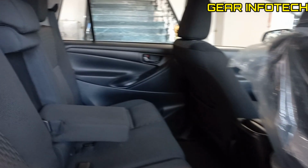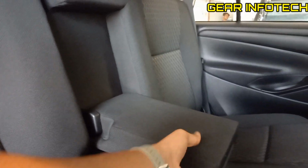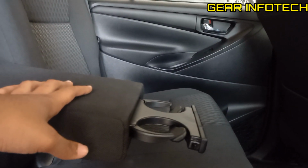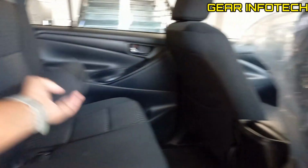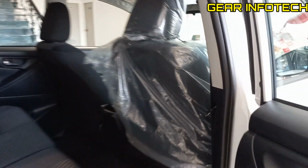It's an 8-seater variant with 3 headrests in the second row and an armrest, which also has 2 bottle holders or cup holders, you can say. Now, as it's an MPV, getting in is really easy compared to the SUVs.